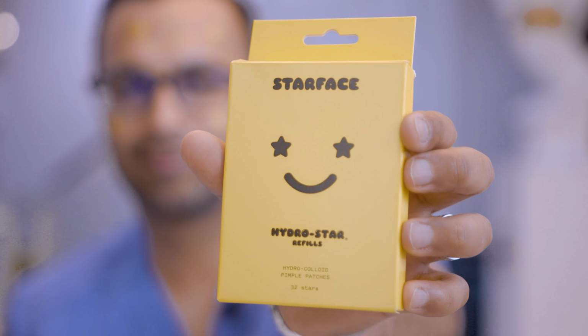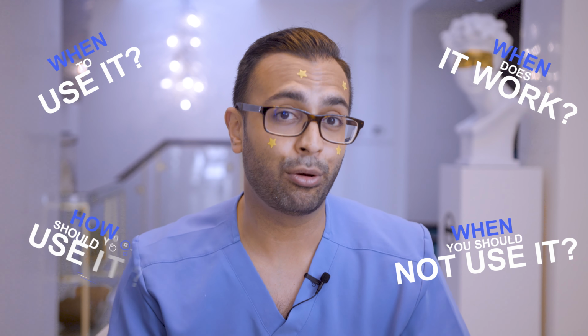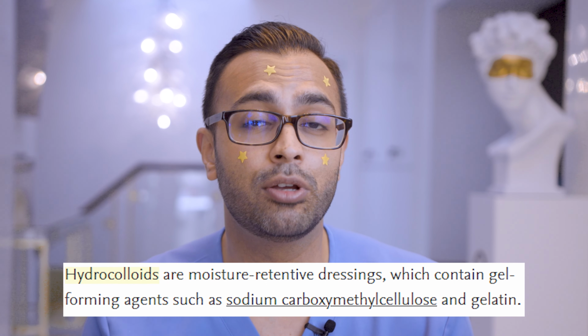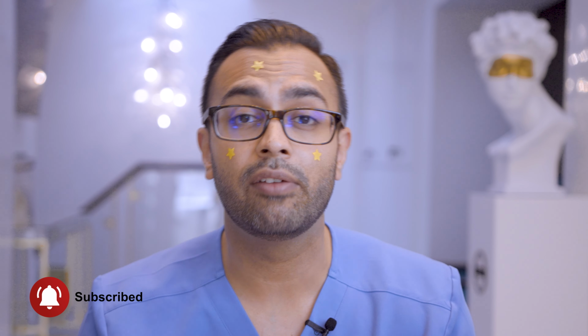Basically, when to use it, when does it work, when you should not use it, and how you should use them. So these pimple patches are basically made with a substance called hydrocolloid. Now, colloid dressings are basically designed post-surgery or for any wound to keep it nice and moist. So if you've got any oozing from any wound, it absorbs it, makes it into a little gel-like consistency, and also improves wound healing. There's many studies that look at wound healing and the moisture levels within the area. If they're a lot higher, they tend to recover a lot quicker.